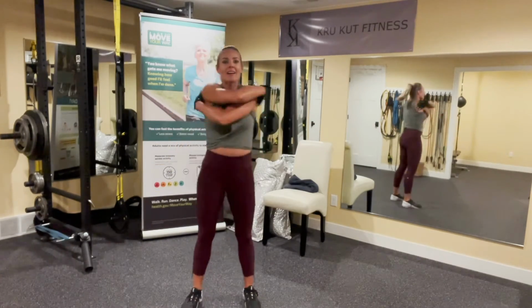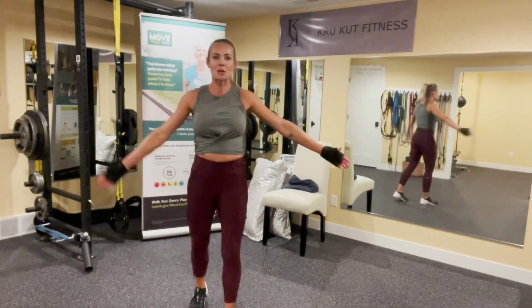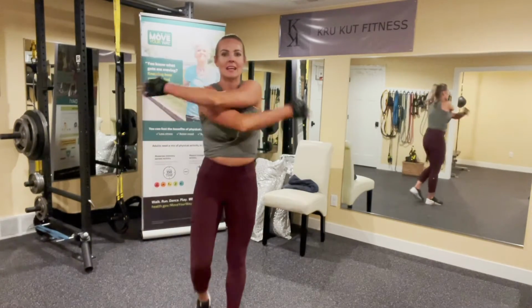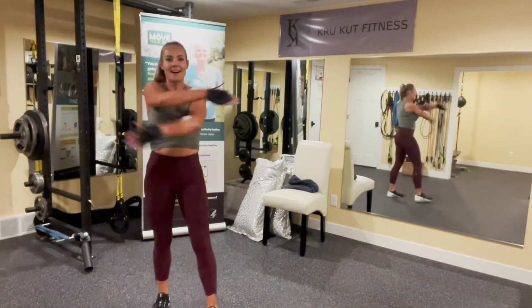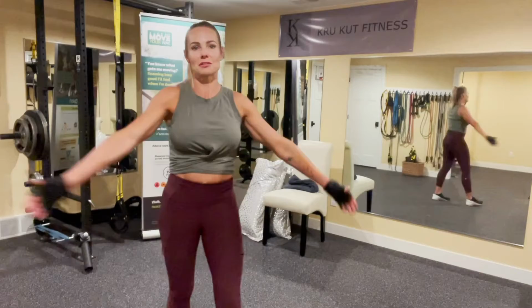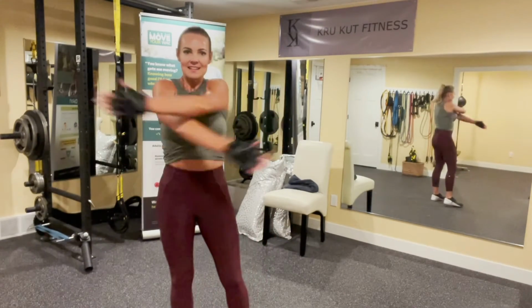Okay, we're gonna hug ourselves. This is warming up our chest and our back and our shoulders. And getting a nice stretch through the chest as we bring those arms out. Doesn't that feel good?